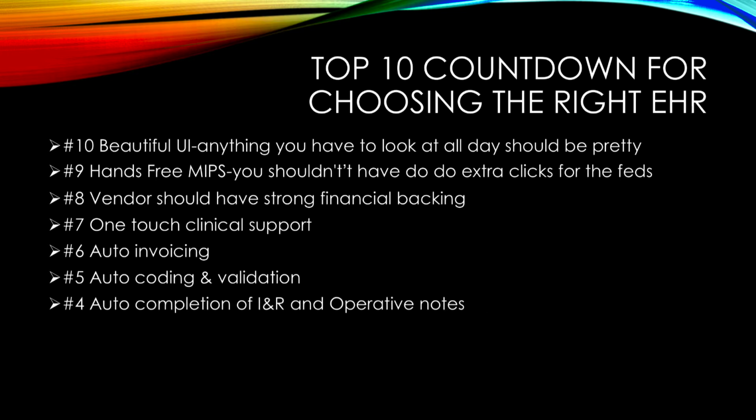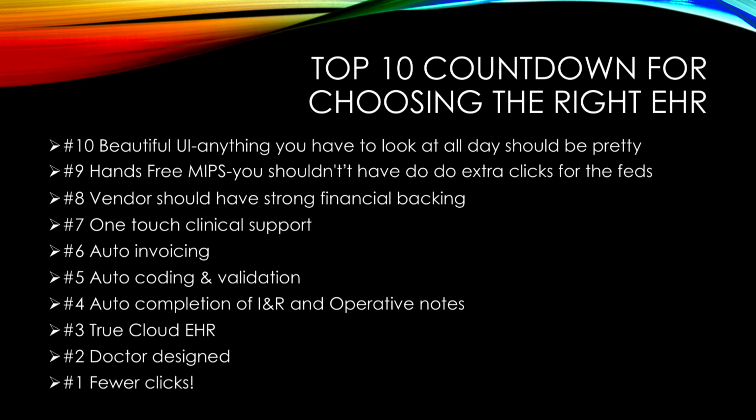And number 5, automatic coding and code validation. And number 4, automatic completion of interpretation reports and operative notes. And number 3, a true cloud EHR. And number 2, doctor designed. And finally, fewer clicks.